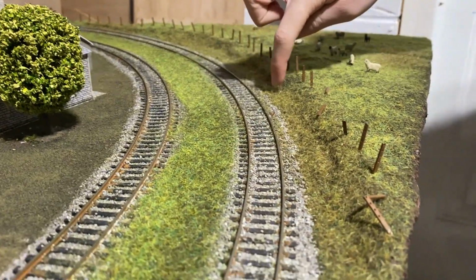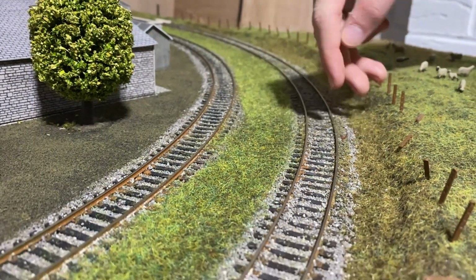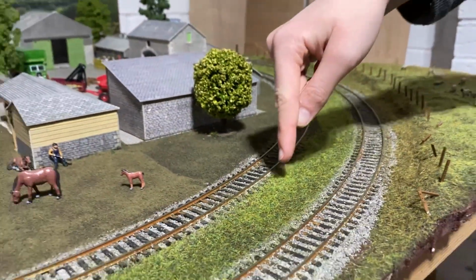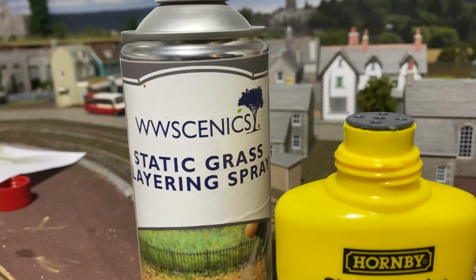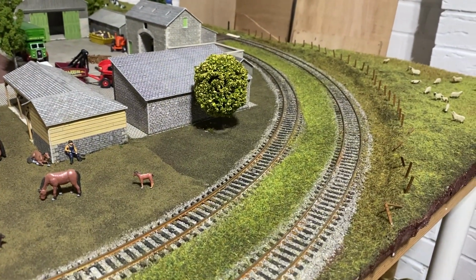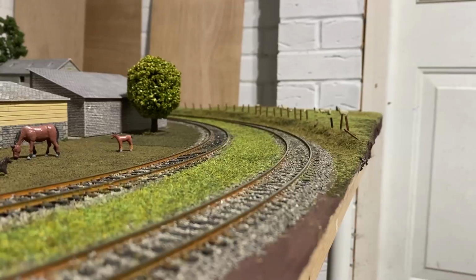Another thing we're going to have to do is down by the tracks, it's a bit darker and dirtier. Soon we are going to have to go over this with some dark, dirty, dead grass. So we're going to go over a bit on the edges with that soon to add a bit more realism. All you've got to do is give it a quick blast with the layering spray, and you can just keep adding layers of different coloured static grass and make up a nice effect. So a bit more dirty dead grass in the middle. But excellent work, Ivy. Nice bit of static grassing.